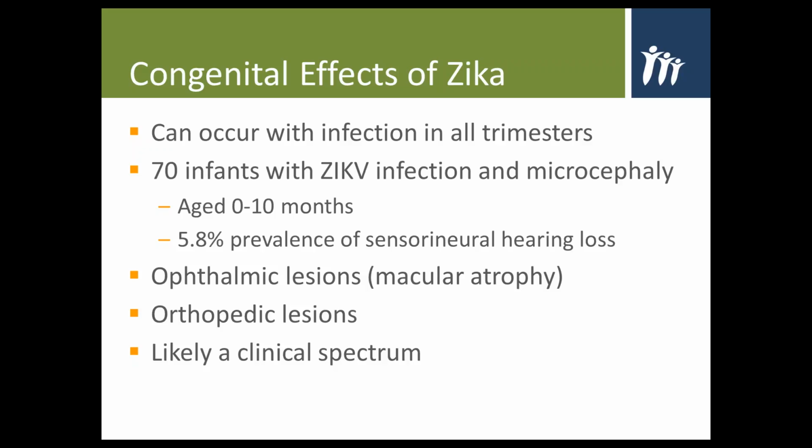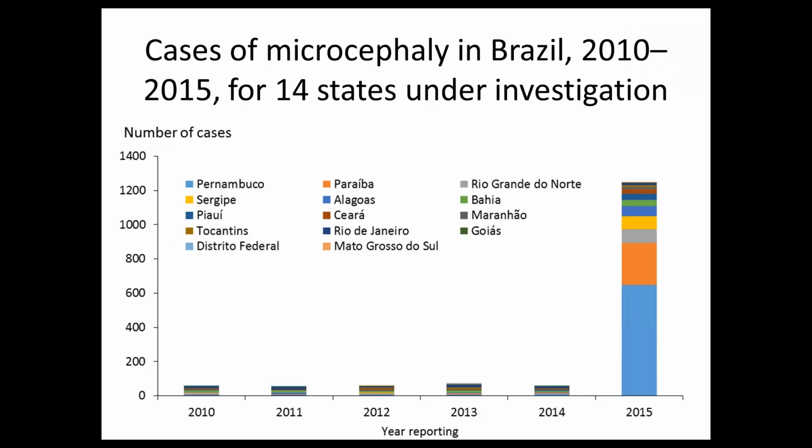There's one study in the U.S. of 70 infants with Zika virus infection and microcephaly aged 0 to 10 months, and they did show that about 6% of them had sensory neural hearing loss, so we do know that hearing is affected. There was evidence of ophthalmic lesions leading to macular atrophy, orthopedic lesions, and we believe that there is a large clinical spectrum that we have not yet been able to fully describe.